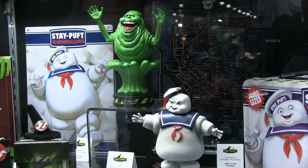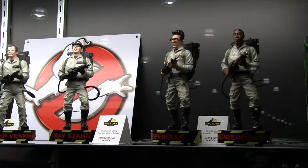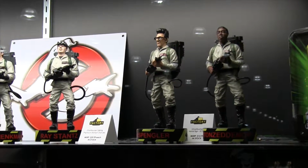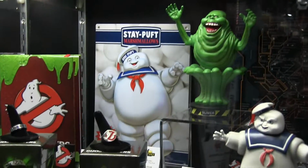We're continuing on with all of our Ghostbusters products. We finished out the line of the motion statues with the two guys that were missing, Egon and Winston. They both talk and they have digital sound effects from the movie. And then most of the other stuff you will have seen last year.